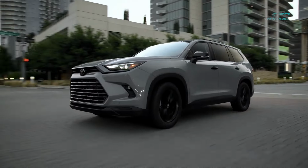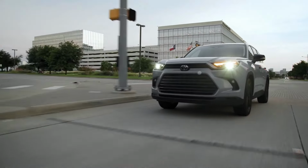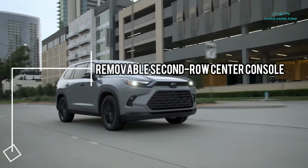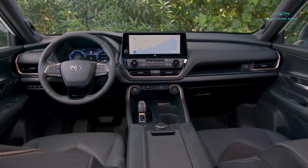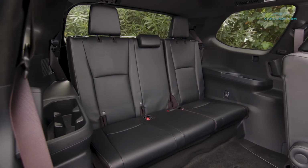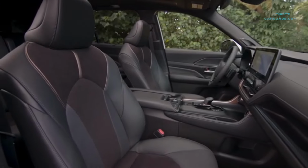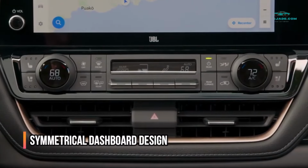Toyota has added exciting updates to the 2026 Grand Highlander, starting with a new entry-level LE trim that offers a more affordable option for buyers. Additionally, XLE models and above now come with a removable second-row center console, giving owners more flexibility in the cabin configuration. The Grand Highlander comes by the grand part of its name honestly, with a roomier cabin than its smaller Highlander cousin. The third row of seats benefits most from the Grand Highlander's larger size and boasts enough space for full-grown adults. The Grand Highlander's interior styling is different too, including a more symmetrical dashboard design.